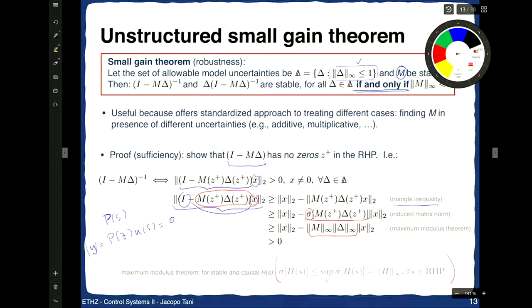So when is this bigger than zero? Well, we know that the infinity norm of delta was smaller than one by definition. So this is not a problem. So here we have the norm of x minus the norm of x. So the only way for this to be bigger than zero is that this whole term here is smaller than one. So we've got this second part that is smaller or equal than one.